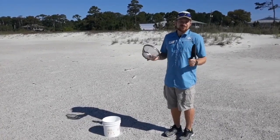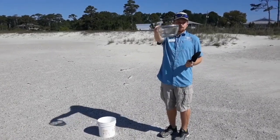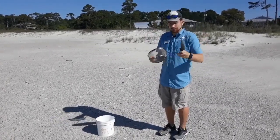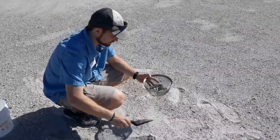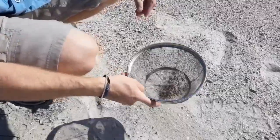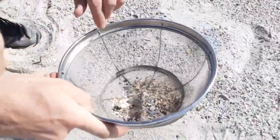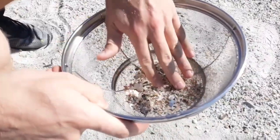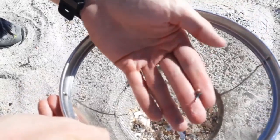Now there's a couple different techniques you can use, and there's a couple different tools. Sifters work great. Take a little shovel, a little bit of sand, we can pour it in, shake it back and forth, and then pick through it and see what we found. Oh! A tooth!